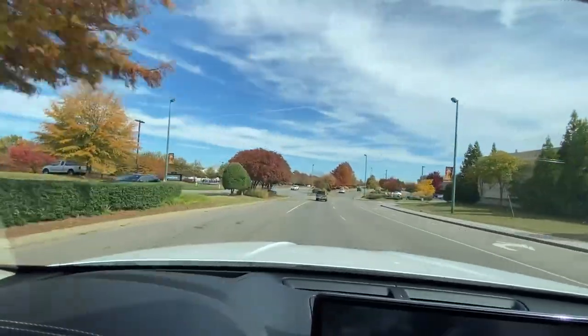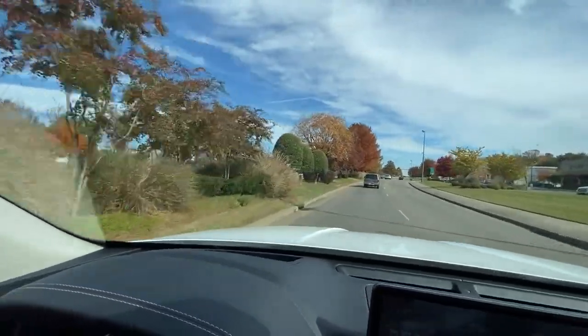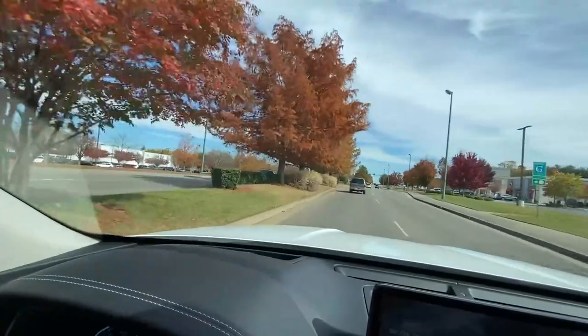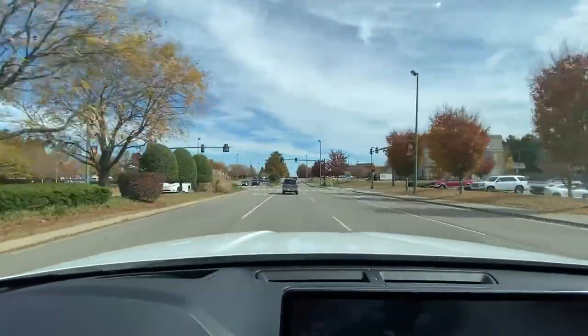You can see the fences for Topgolf. Super excited that we have a Topgolf. At Home, it's like this huge home store. It's to the left. So, this is Turkey Creek.